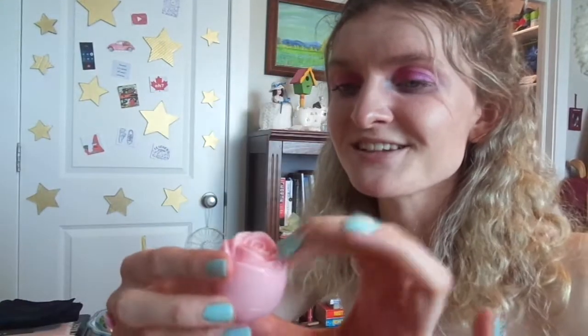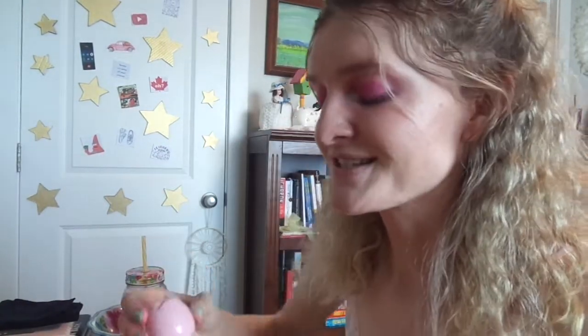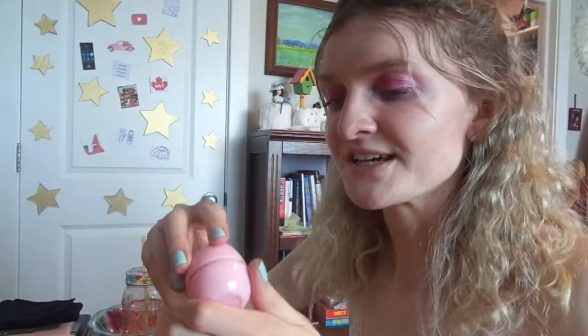Oh, lips! What am I thinking? Okay, this is from my friend's store across town. It's a little rose. I love my roses. Pink rose container, kind of like EOS, whatever. Just a plain chapstick. What we'll do is actually just do that. I like this. So just get that moisture on there. I won't do lip gloss, lip shade, lipstick. We'll just leave it at that.